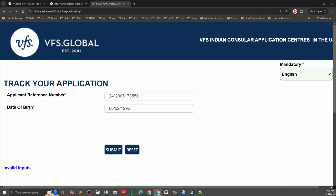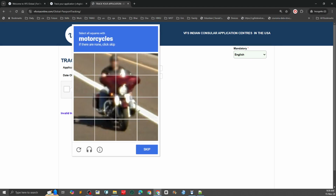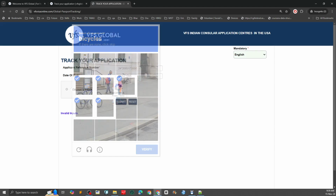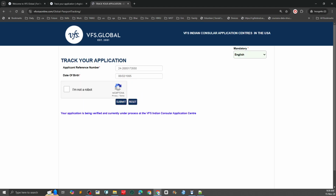Click on submit. It is asking you to confirm that you are not a robot. So you can select the squares for bicycles, then click on submit. It is supposed to be a dash here. Click on submit.